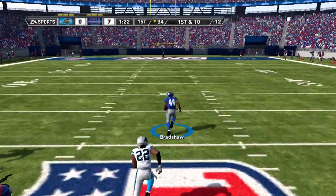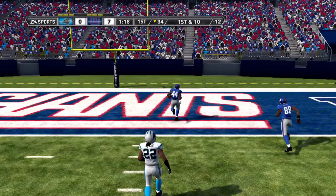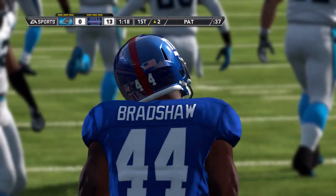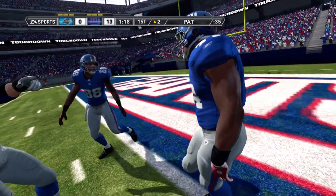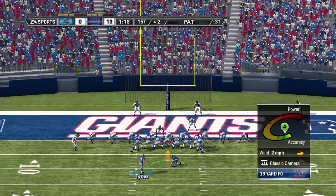He found some daylight. There he goes! Racing toward the end zone. He powers into the end zone for a touchdown. Impressive play that time. Not only did he understand what the defense was trying to do to him, but his vision enabled him to find the hole and make a big play.